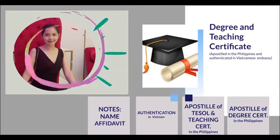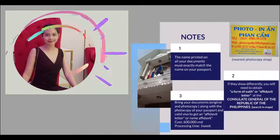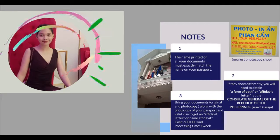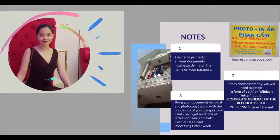That's all for authentication. Now take note. Number 1. The name printed on all your documents must exactly match the name on your passport. Number 2. If they show differently, you need to obtain a form of oath or affidavit letter or the name affidavit at the Consulate General of the Republic of the Philippines. You can search the address in your map.